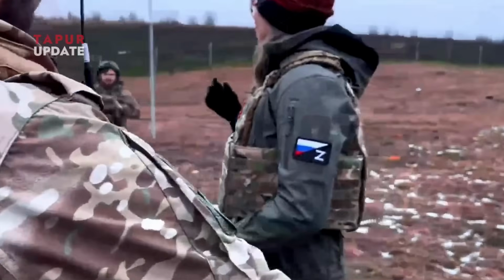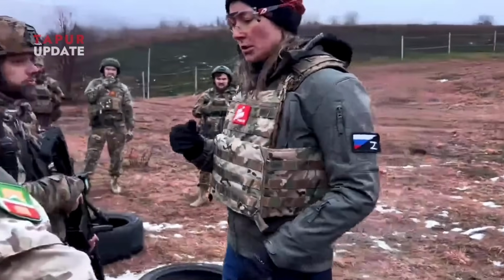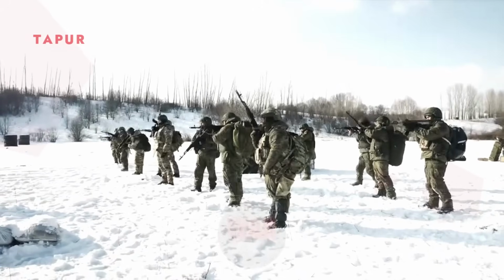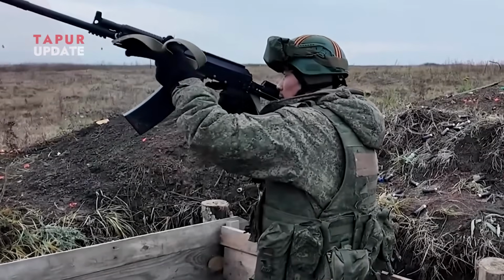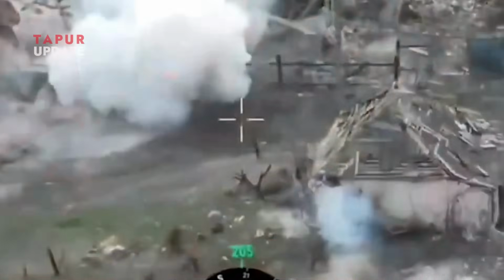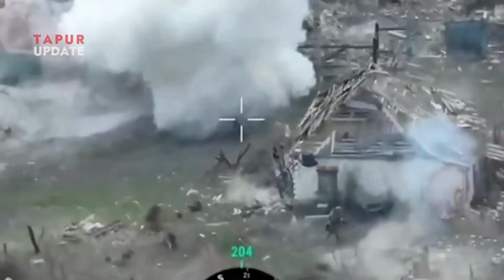She focuses on reflex shooting, drawing the weapon, tracking a moving target in the air, and firing under pressure. This isn't just about marksmanship. It's about muscle memory, reaction time, and battlefield awareness. Basically, she's turning infantry into drone hunters.